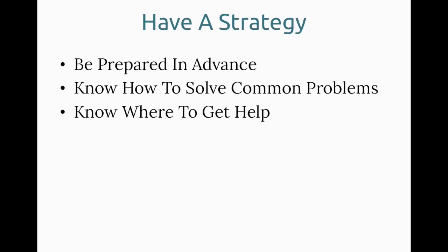You need to be prepared in advance for when things go wrong. And you need to know how to solve common problems in WordPress. And know where to get help in case you do need an extra hand. So we'll talk through how to be prepared in advance, how to solve some of the most common problems, and where to get help.